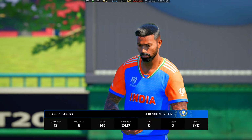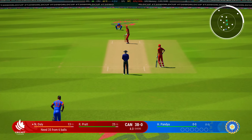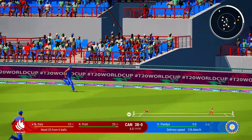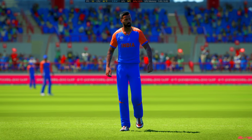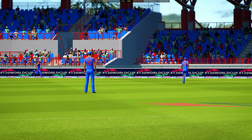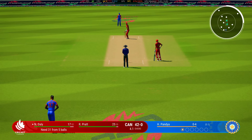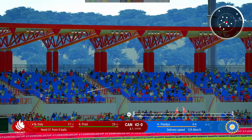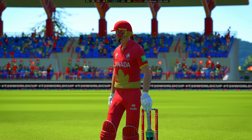Pandya, the right arm bowler, is coming into the attack from the south end. Got that away nicely. Just sheer power off the back foot. Don't need to worry about running. Getting nicely settled at the crease now. Would have to be very happy with that last shot. Brilliant shot there. Threaded it through brilliantly. All timing on that shot.